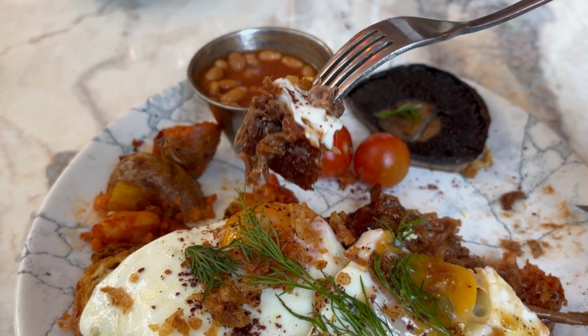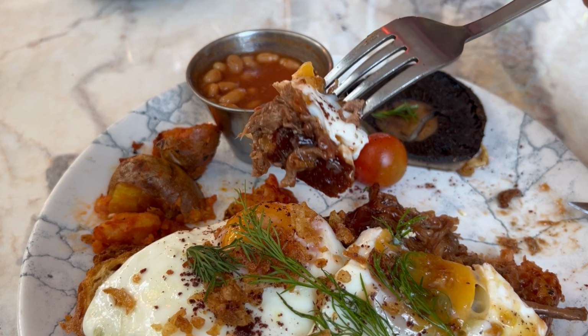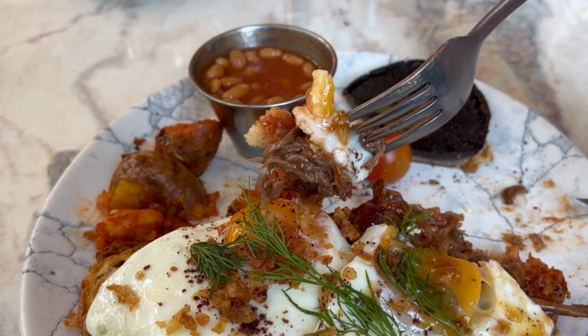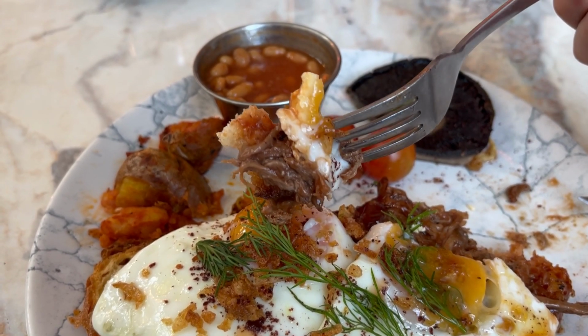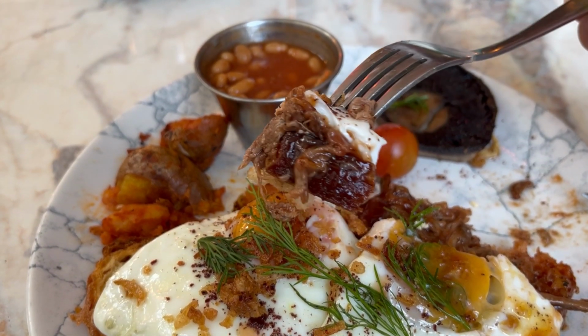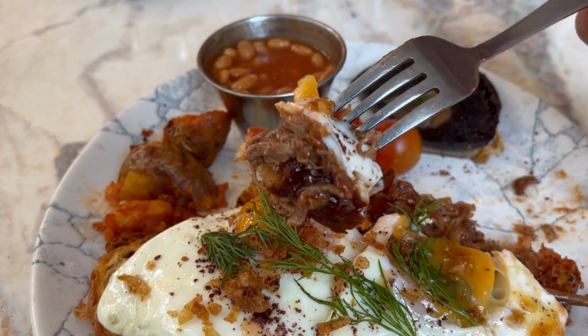Okay, it's time for some combo bites. The first one has already been created for me. It's everything on the bread. So we've got the runny egg with crispy onions, the sweet barbecue beef brisket, and the crunchy Italian toasted bread. Amazing.